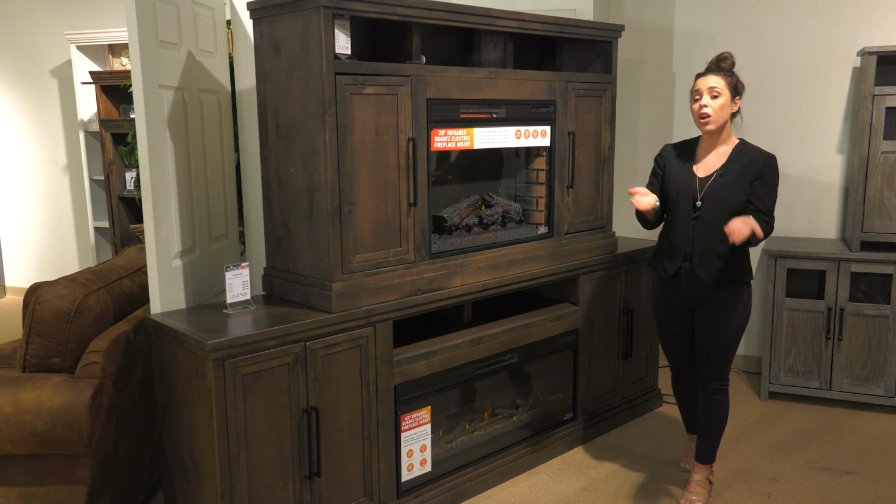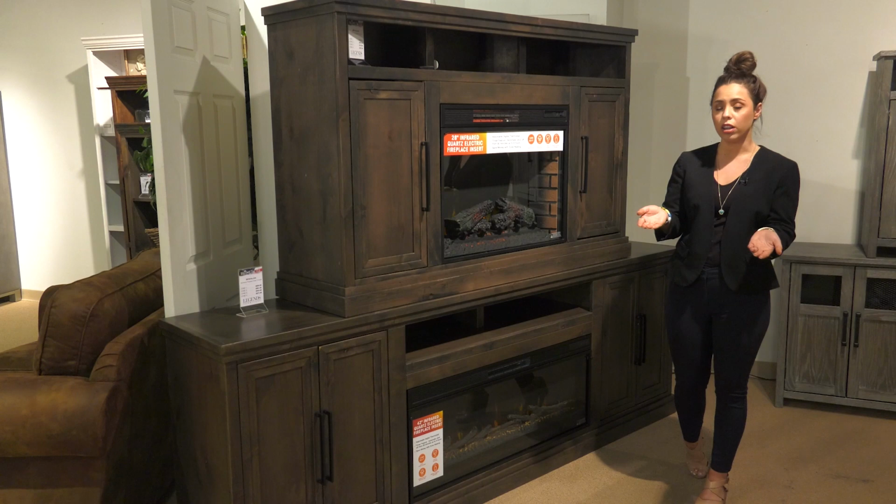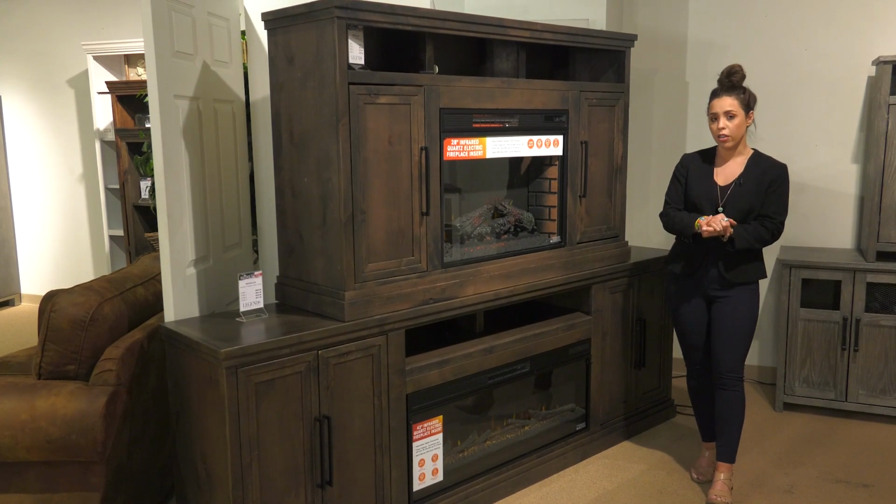And the best part is if they don't want the heat, they can just turn the heat off and still have the fireplace running, or they can turn it off altogether. There are a lot of options with these two. So keep that in mind as we're looking at our other fireplace consoles.